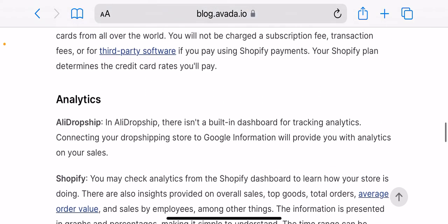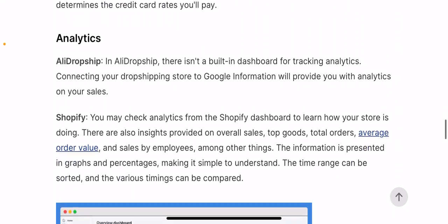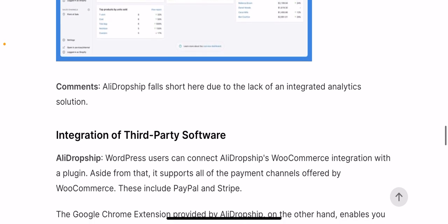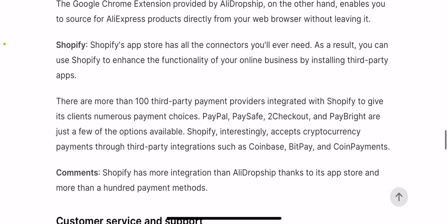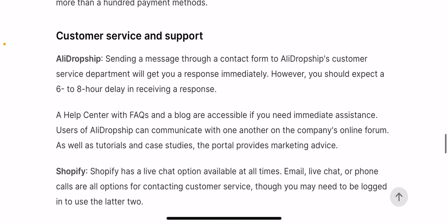Comments. Because it allows you to import and export your inventory lists in a CSV format, Shopify takes the prize this time around. Now, payment processing. Alidropship. Using Alidropship, you can pay with a variety of methods, including PayPal and Authorize.net. Each payment gateway has its own rates and fees for credit card transactions as well as subscription costs.